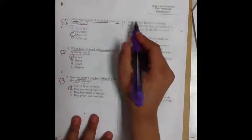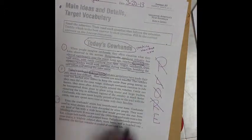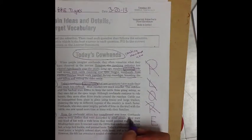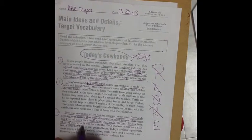Number 4. Which detail from the selection supports the idea that cowhands who lived long ago did not have a lot of money? Well, in paragraph 3, it says, even the cowhand's attire has transformed over time. Cowhands used to wear clothes that were discarded by other people. They wore any kind of hat with a wide brim that would prevent the sun from blinding their eyes. I think it would be H. Cowhands used to wear clothes that were discarded by other people. Paragraph 3.